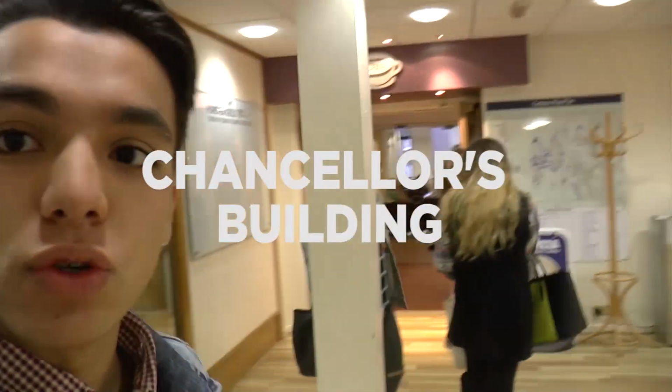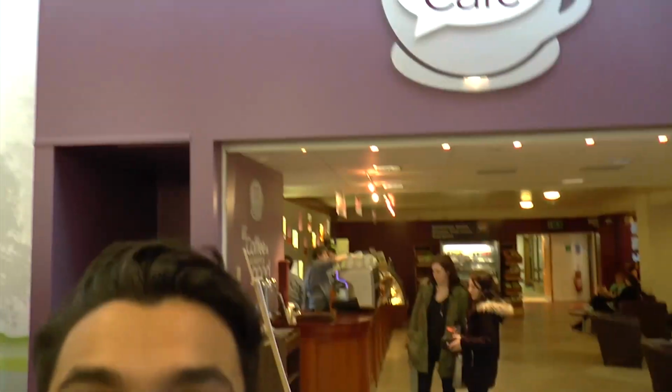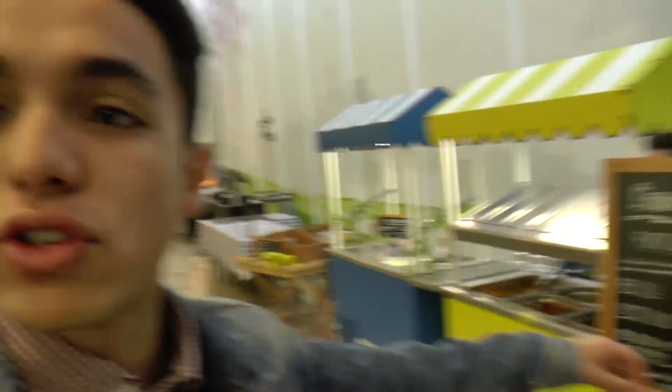busy. It's home to a coffee shop. We have the refectory, which is the food court, and this is a very important place within the university. Over here we have a cafe where you can get coffee and cake. Over here you have a refectory where you can get hot food. You have different kinds of almost like street food.